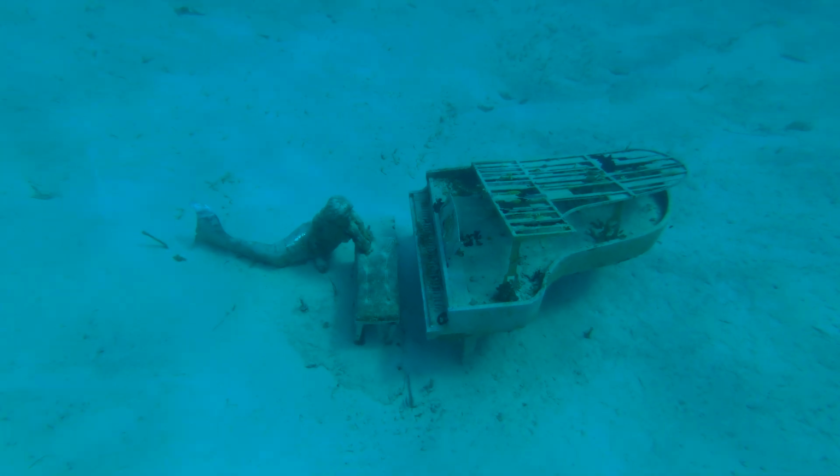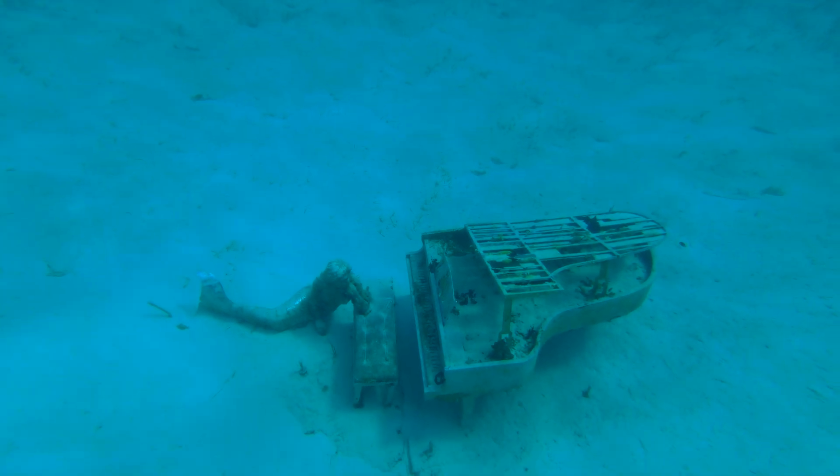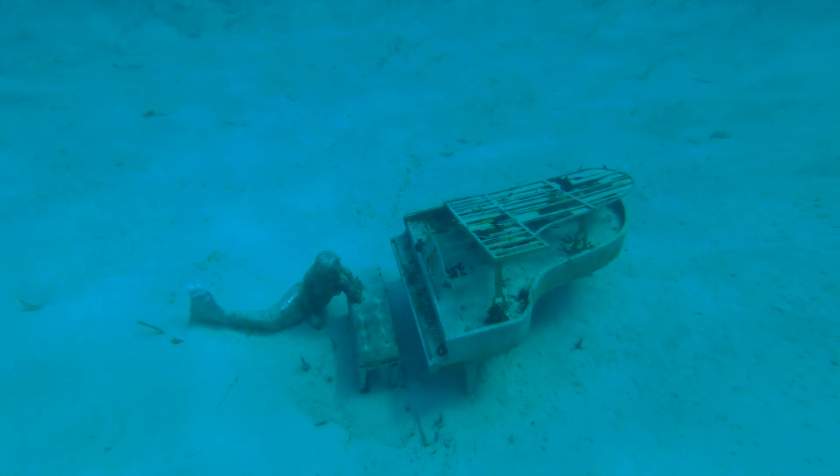The sculpture is best visited on slack tide, as the current in this area is quite strong.